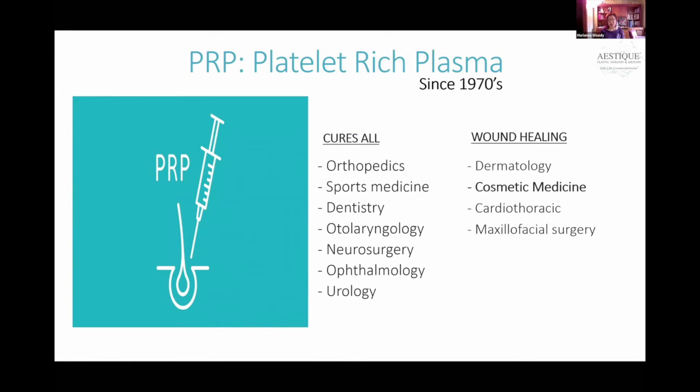So what is PRP? PRP stands for platelet-rich plasma, and we've used platelet-rich plasma since the 1970s. It began initially in orthopedics and sports medicine as far as its use, and other specialties, as you see, have used it since that time. We started using it in dermatology for wound healing and the power of PRP. And we've just recently started using it for cosmetic or aesthetic purposes. So it's relatively new. It's one of the hottest things. If you research PRP, there's an explosion of articles about its use in aesthetics.